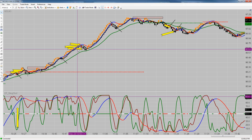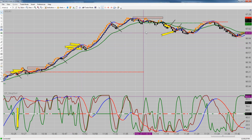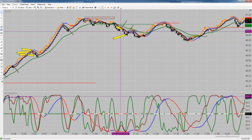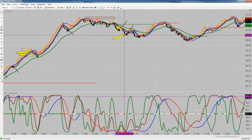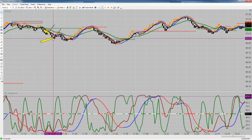Let's see. It went up, and I took a break even on that one. I took a little profit on that one. My last crude trade of the morning was over here. I took a fair amount of profit on that. I don't remember how much it was, 6 or 7 ticks, something like that. And that's what got us to where we are in the morning for crude.